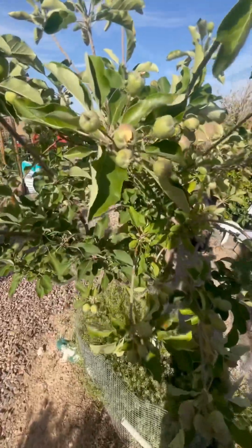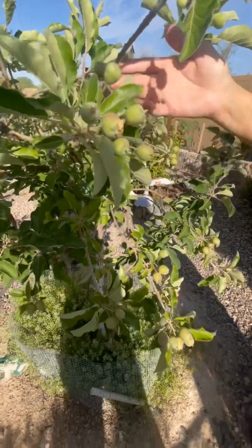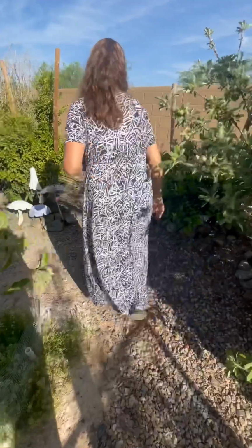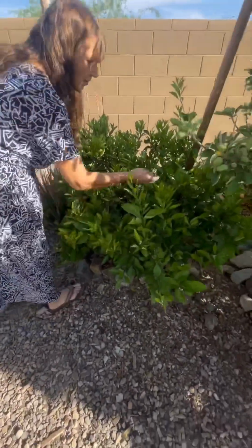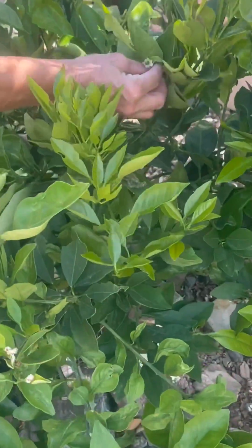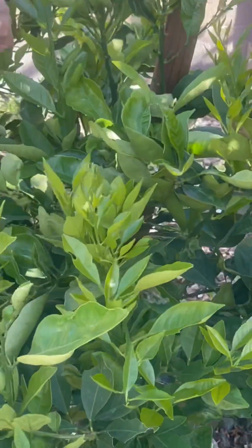And this is the Dorset apple here. This needs to be thinned out a little bit. This is the Cara Cara. Oh, you can see at least one little baby right here. See it, Candace? Can you zoom in on that baby? Yeah. And there's a bunch of them all up in here.